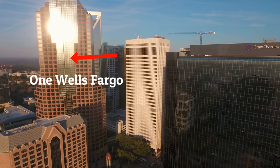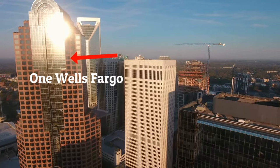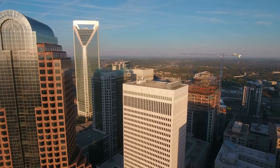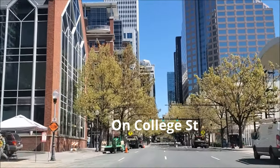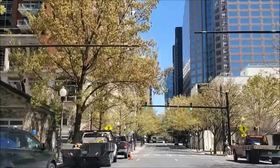One Wells Fargo Center is a skyscraper in Charlotte, North Carolina. It is the headquarters for Wells Fargo's East Coast division at 588 feet tall and 42 stories. It is the fifth tallest building in Charlotte. When it was opened on September 14, 1988, it was the tallest building in North Carolina.